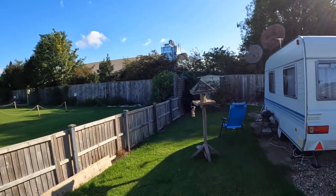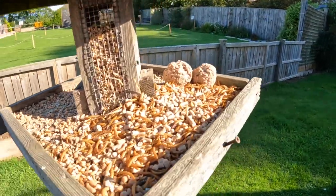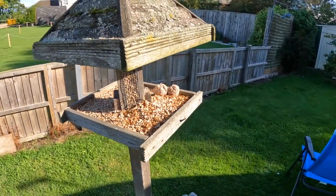Look, he didn't even have them on the other day. He's topped it up. Oh, look at all the mealworms on there. He's topped it up and everything. Right, bear with me.